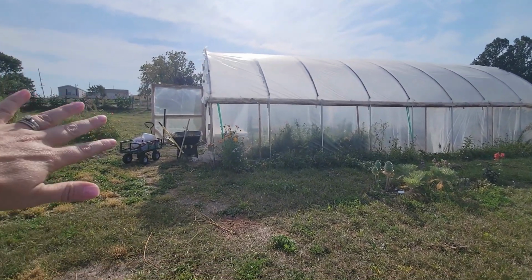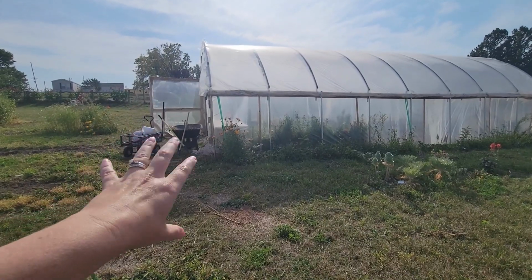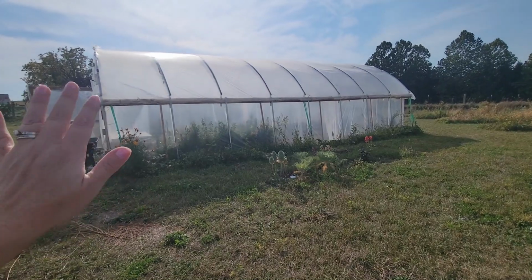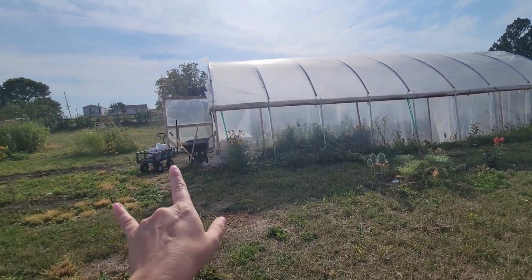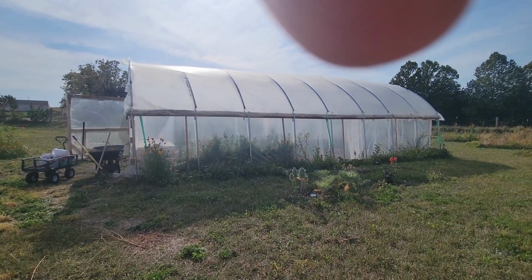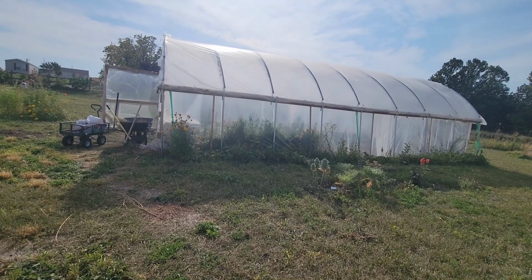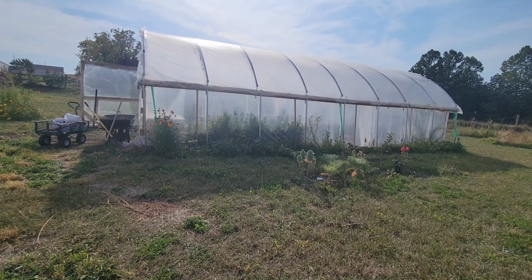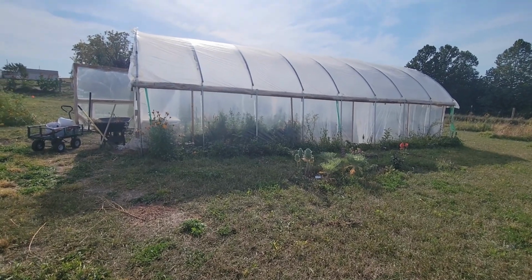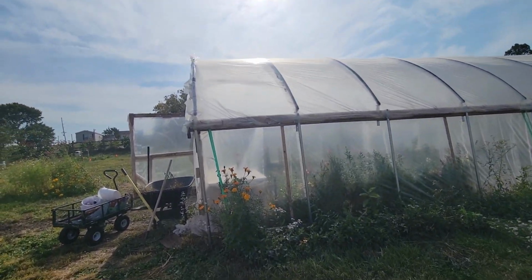However, my structure here is not heated. It is, I believe, an 18 by 28 or 20 by 28 structure, and we have doors on each end. My husband actually built this himself. He researched a bunch of high tunnel kits. He's an engineer and has done construction stuff, so he felt pretty confident that he was going to get this up, and actually he did an amazing job, you guys. I'm going to walk in a little bit closer. Ignore the weeds here. We kind of let this row go.